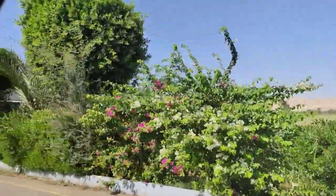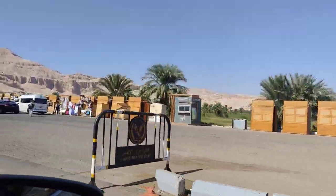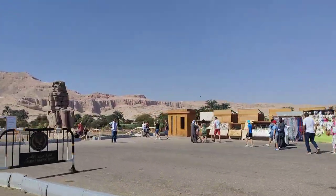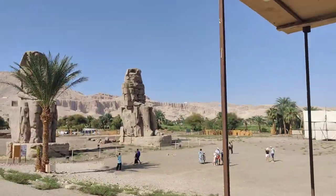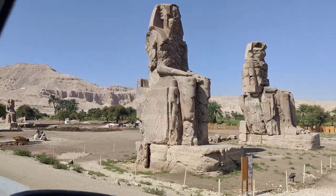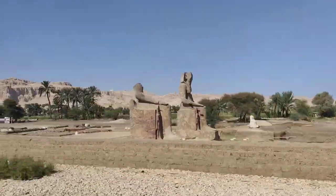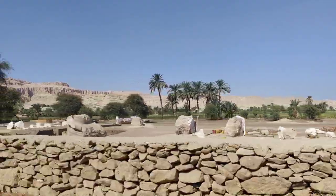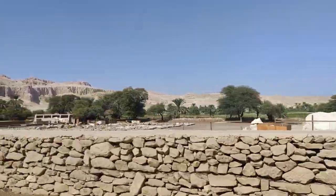The Colossi of Memnon, named for the mythical king of Greek legend, but in truth, they are statues of Amenhotep III, the Egyptian pharaoh. So here they are, the Colossi of Memnon. Behind these used to be the biggest temple in all of Thebes. You can see there's an active excavation going on there with the temple of Amenhotep III. Unfortunately, there's not a lot that remains, but clearly they're able to find enough to make it worthwhile to excavate.